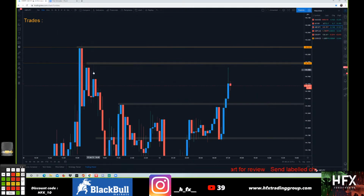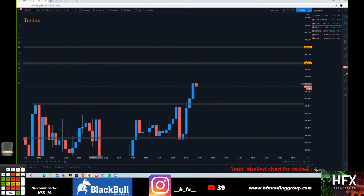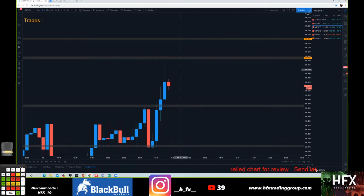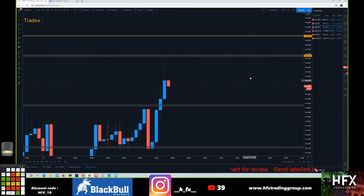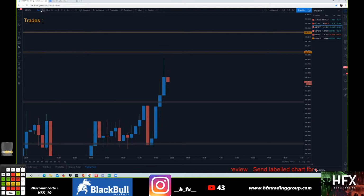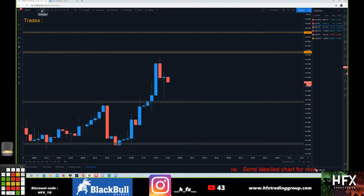We have a lot of problematic areas in this zone here too. We have a lot of issues to the left. But I think buys is the bias here for sure. I don't think anybody should be looking for sells at this particular point in time.